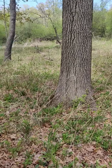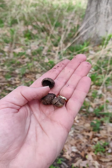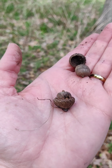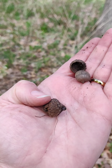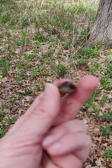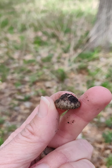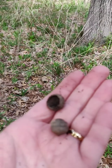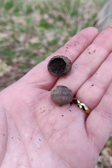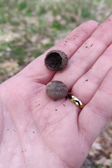But I'd like to show you something about this oak tree. Is right here. This one in the middle of my palm is an oak nut or seed. This part we call it the cap because it is what is attached to the branch. And this part right there is the edible part. Humans can even eat it too if they grind it up into a flour and bake it, but it's really bitter.